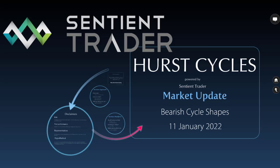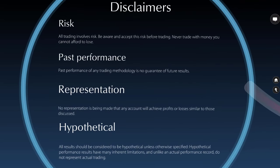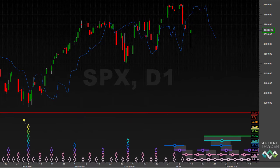In today's market update, I'm going to be taking a look at the S&P 500 and also at Bitcoin, because both of those instruments have been displaying some quite interesting cycle shapes, which are worth looking at. So let's start with the S&P 500.